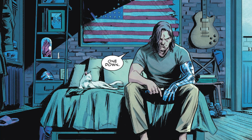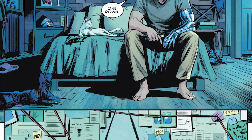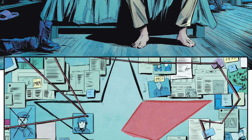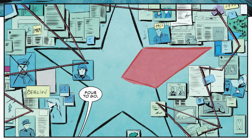And so right now it seems like because him and Steve took out that guy earlier, there's a possibility that Bucky knows what's going on, and 4 more killers or 4 more people who work for this hidden organization could be coming after Steve and Bucky down the road.